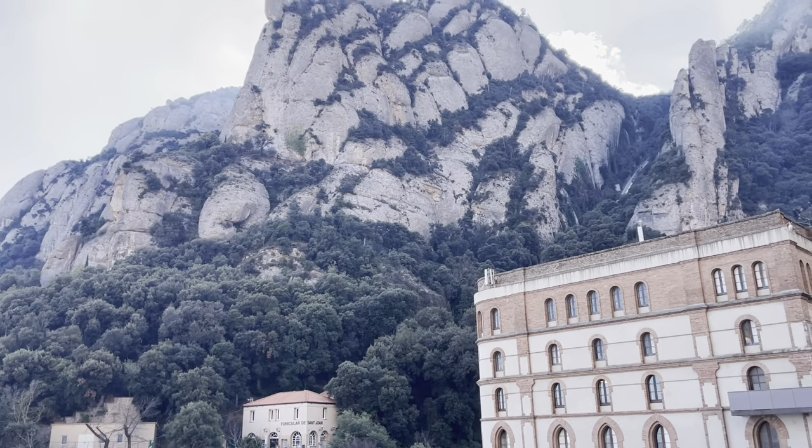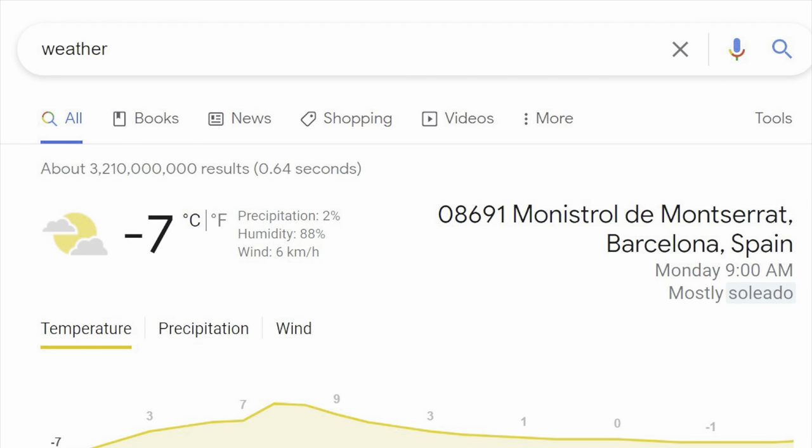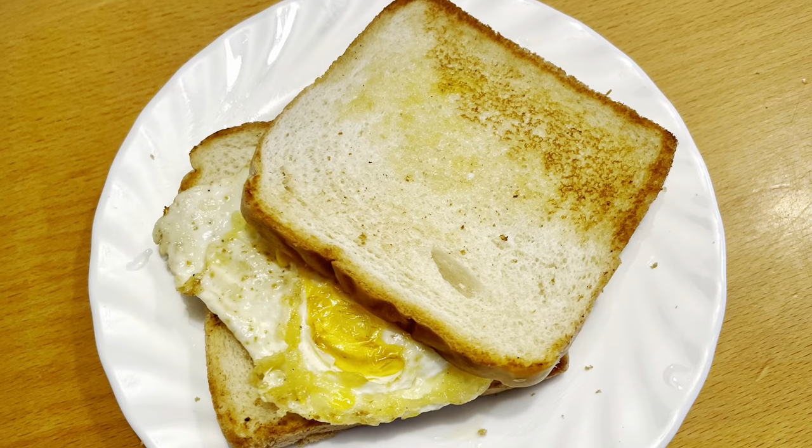On our first day in Montserrat, we woke up at a little past 8 to sub-zero temperature. We had toast and eggs for breakfast and bundled up to face the cold.